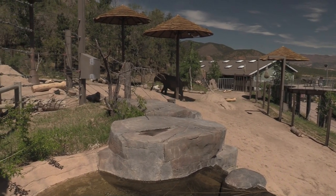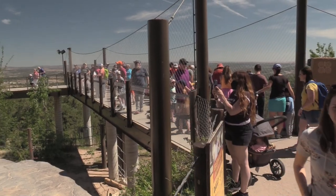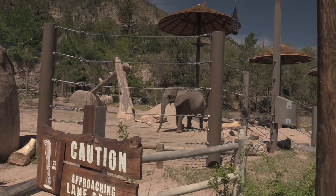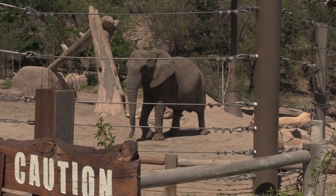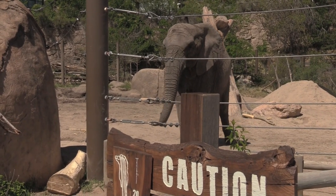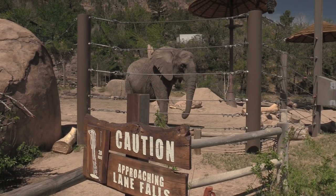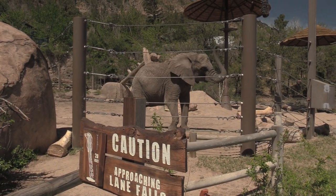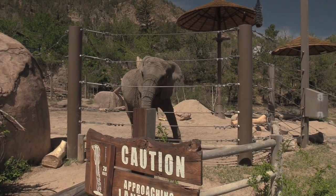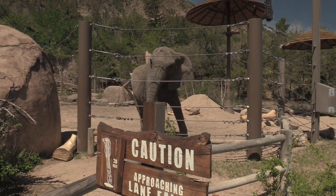All right, see one of the African elephant. Moving quick, gotta get up that hill. Now we're gonna go across this bridge. You see the elephant, guys? Yeah, it's a good looking elephant. The African elephants have bigger ears and are typically larger than the Asian elephants. However, at the Denver Zoo yesterday, I saw an Asian elephant that was even bigger than this guy, which is very unusual.